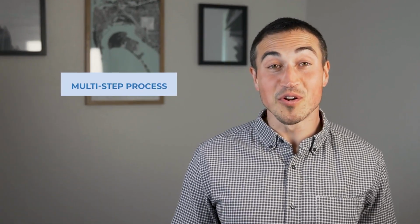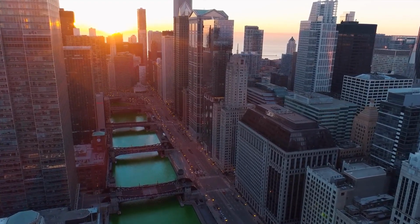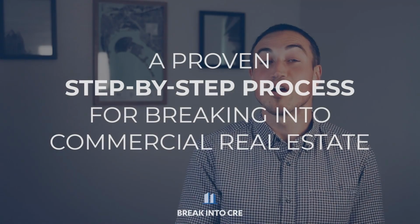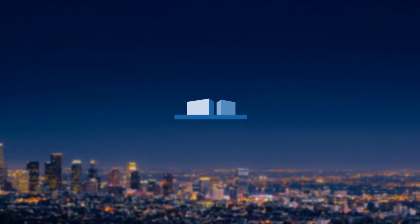The real estate job search is a multi-step process, but the order you do these steps in actually matters a lot. And if you do certain things before or after you should, or if you miss some of these things entirely without even knowing it, you could be significantly hurting your chances of landing the jobs you're looking for. So to make sure you're making the right moves at the right times during the real estate job search, in this video we'll cover a proven step-by-step process for breaking into the industry and what I recommend doing in order to put your best foot forward and land the jobs you're targeting.